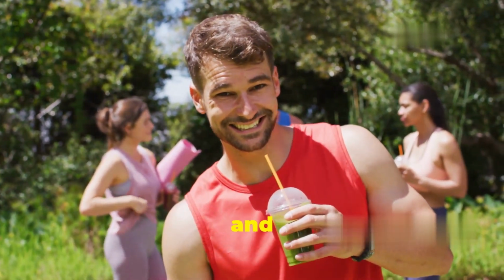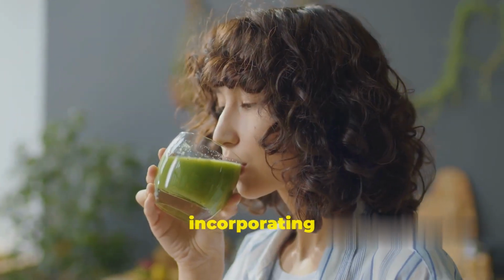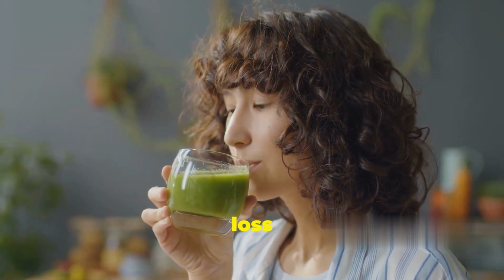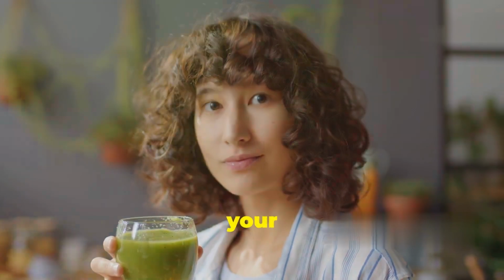Eating nutritious meals and staying active will amplify the benefits of the detox drink. However, incorporating this drink into your daily routine can significantly enhance your weight loss journey. Make it a habit, and you'll find it easier to stay on track and achieve your health goals.